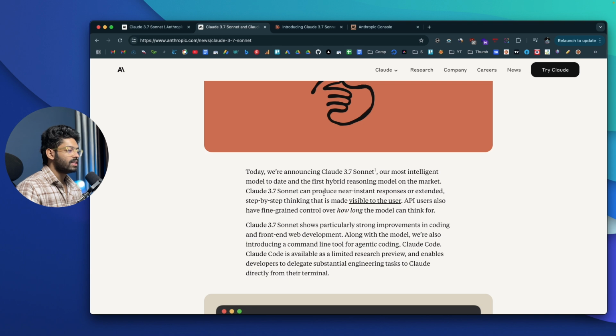And it can produce near instant responses or extended step-by-step thinking. So both are available. If you want an instant response, you can go ahead and use the standard mode, and if you want, let's say, reasoning capabilities and all that, you can go ahead and use the extended version, which will go through a step-by-step thinking process.